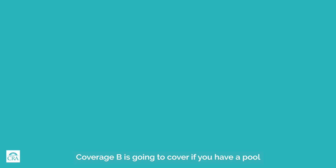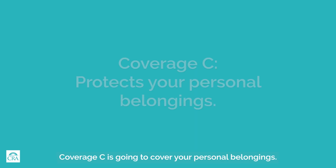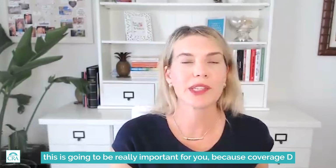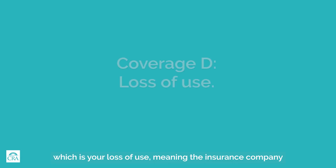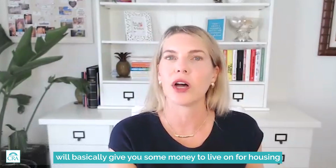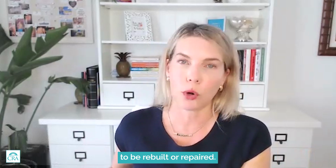Coverage B is going to cover if you have a pool or a shed or some other structure on the property. Coverage C is going to cover your personal belongings. So if you have renter's insurance, this is going to be really important for you, because of coverage D, which is your loss of use, meaning the insurance company will basically give you some money to live on for housing while you're waiting for your place of residence to be rebuilt or repaired.